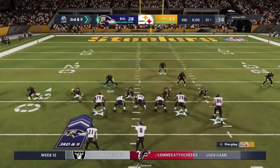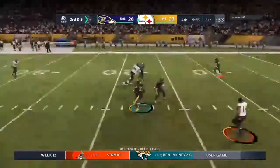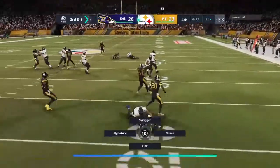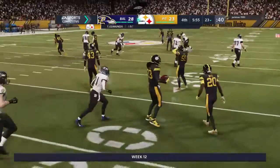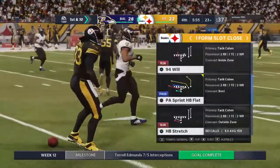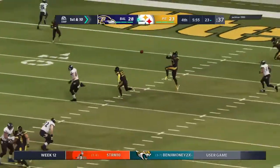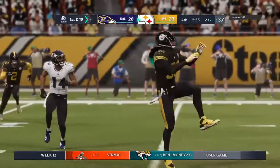So possession still theirs, but now they face a third down. From the gun, Jackson. Now look at this. They get the turnover they needed. It's intercepted. The safety, Terrell Edmonds, picks it. And he's going to get this one to the 23-yard line. Intercepted. Wow, between last week and this week, that's now 8 interceptions. 5 a week ago, now 3 here.